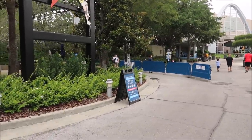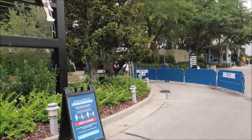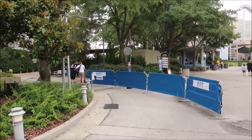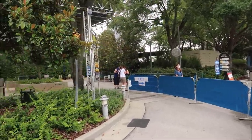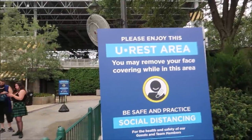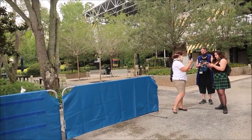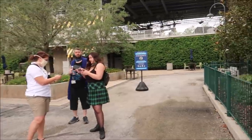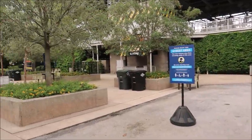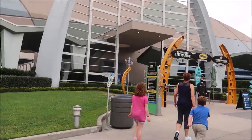Well, every time I say I'm about to head somewhere, something else comes up that's very cool. And right now, I wanna show you guys a special little spot where you can go, take off your mask, and enjoy. It's right here, and it's called the U-Rest Area. You can just come in here, remove your face covering, and just take a breather. Yeah, so we're just gonna explore a little bit in here. It looks very pretty. They have tables, umbrellas, even some fans.